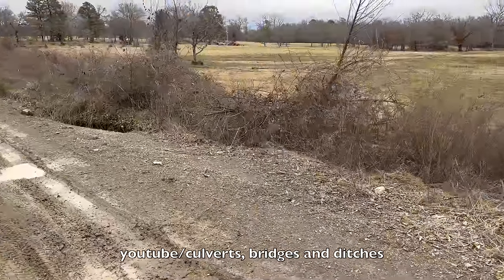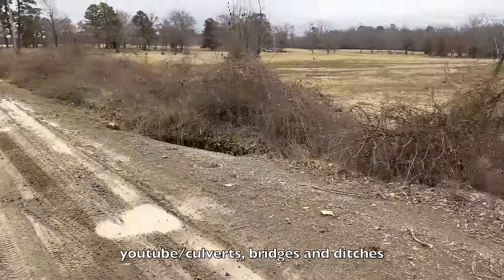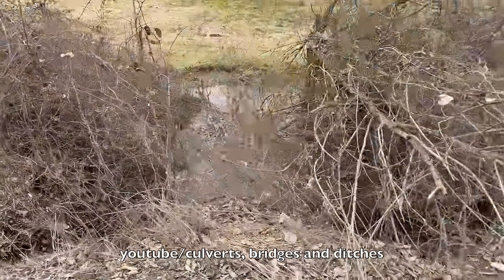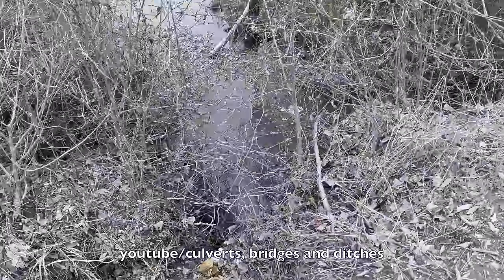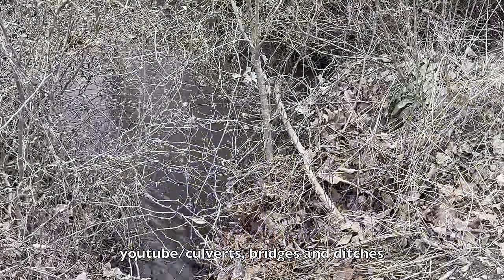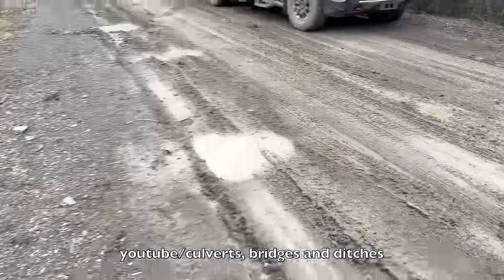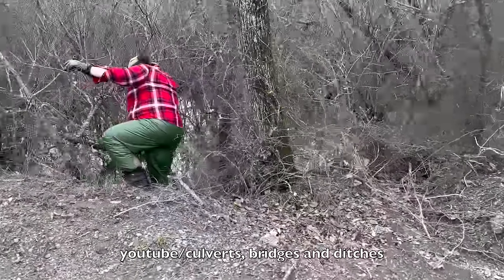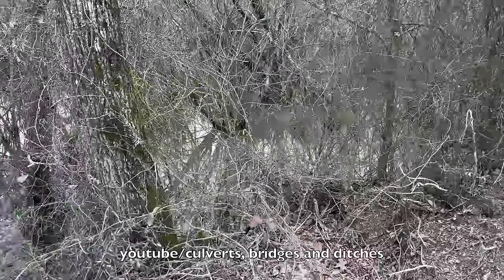All right, here's another one that we haven't done before. You can see on this side, drains out through this pasture. And let's look at the flow coming out. Can you see that? There's a little bit coming out. I can't cut all those bushes, and I'm not going to, so we'll just have to do the best we can. But on this side, you see all this water backed up in here.